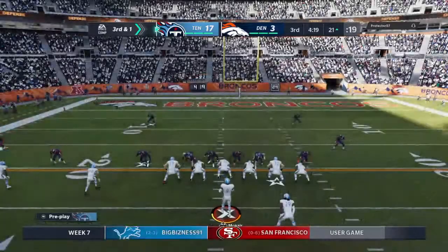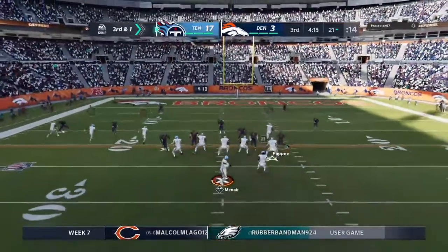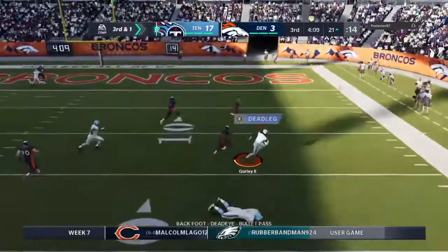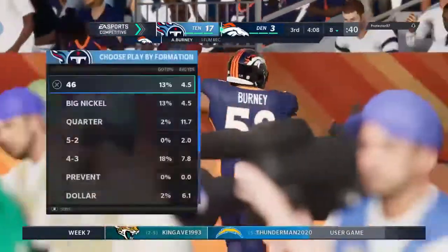A nickel set defensively for the Broncos here on 3rd down. What is he finna do? They'll look to throw. And they'll set up the screen to Gurley. And Gurley here fumbled it. Gurley fumbles the football. It's loose. It's picked up by the Broncos.